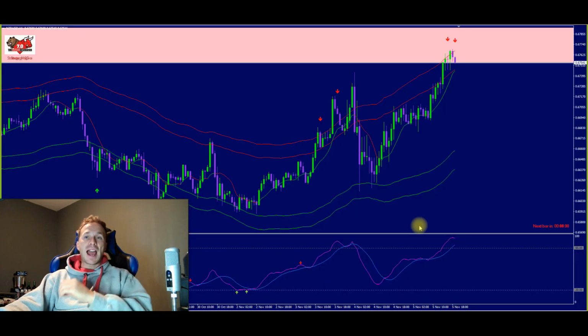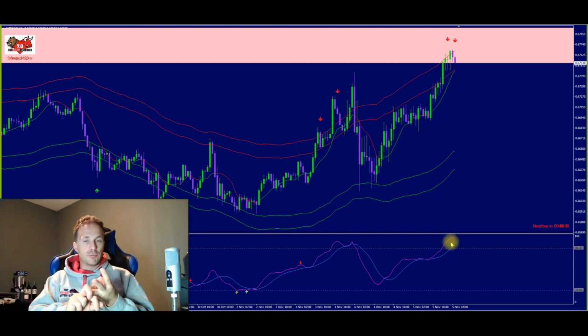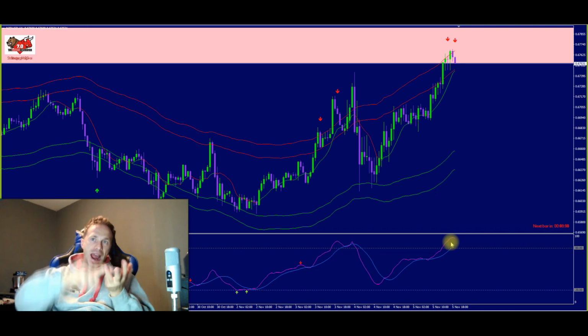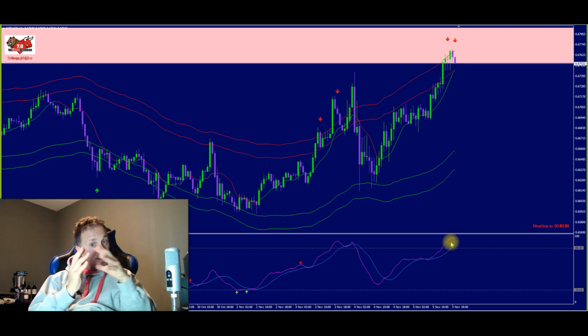Okay, we're at a resistance area. Okay, I've got Mogwai signals and the MACD's gone overbought. So for me, three entry rules: resistance area, Mogwai signals, and MACD and RSI overbought. That is it. Keep it simple.